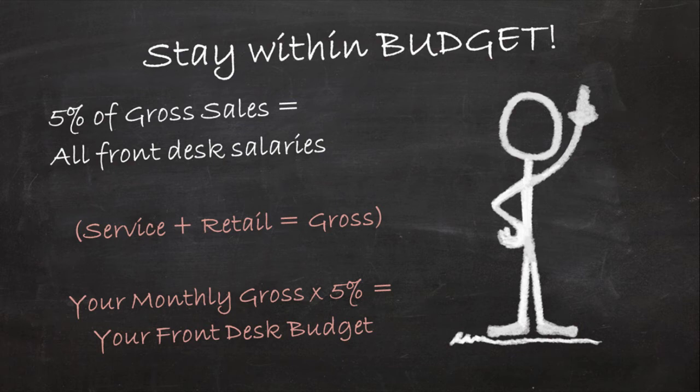If your salon grosses $40,000 a month in service plus retail, times 5% equals $2,000 you have for the month in order to pay your entire front desk team. If your salon does $60,000 times 5%, that would be $3,000 per month you have in salaries for the front desk. If you're a larger salon and you're doing $100,000 a month in service plus retail, that's 5% equals $5,000 you have to pay your front desk. That is everyone at the front desk. So first you start with budget.